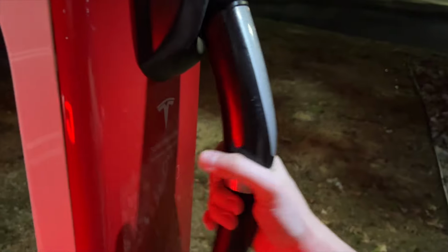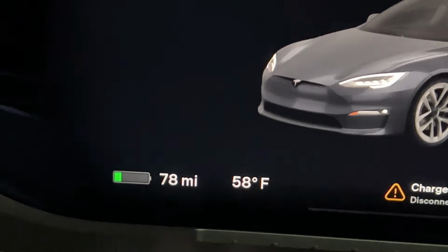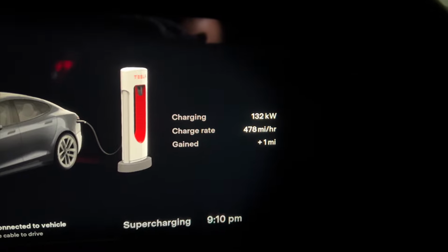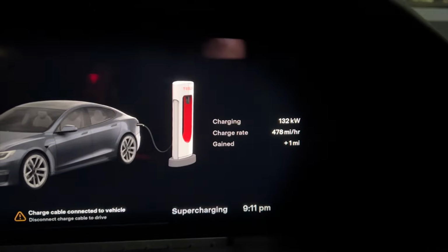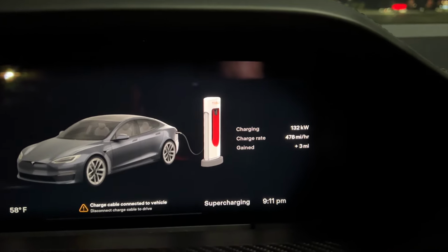Pulling up to the Tesla chargers for the first time. Let's grab the charger. There we go. We're starting with 78 miles. I'm gonna try and charge it up as much as I can, and it'll tell you how much it costs as well. It does super fast charging for like the first 15 to 20 minutes, and then I think it slows down after that. Apparently, it charges like 150 to 200 miles within that time frame.